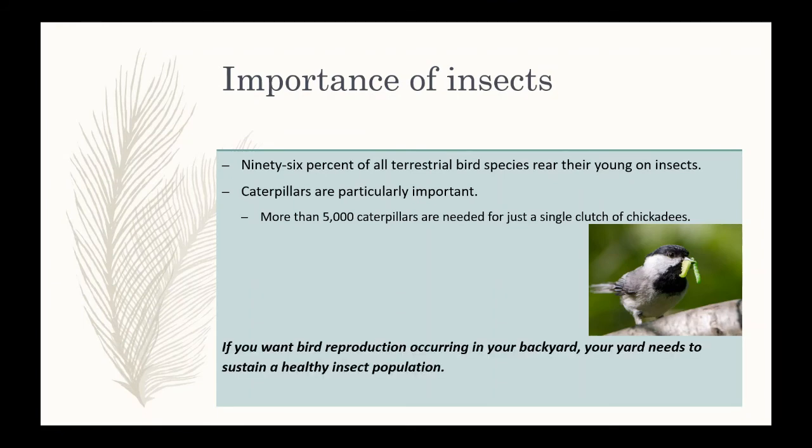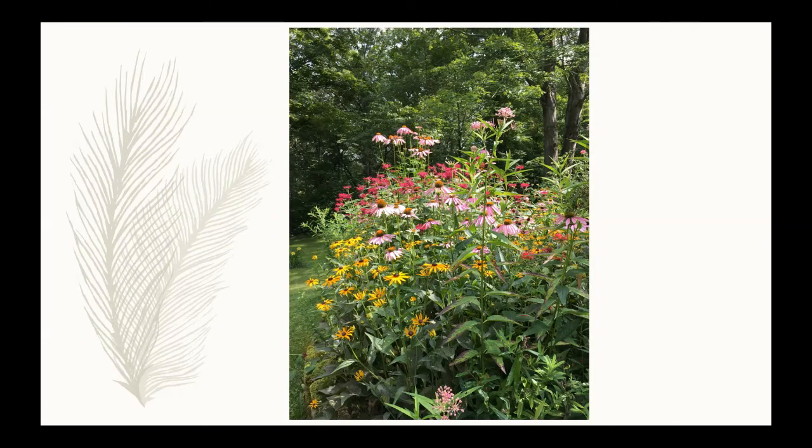The point is that if you want bird reproduction on your property or in your backyard, then you've got to sustain a healthy insect population. This means you cannot use pesticides if you want to raise birds. You don't want baby birds being fed insects that have chemicals on them. And you need to have enough, as we already said, 5,000 caterpillars. So using pesticides does not equate with raising healthy birds. Your goal is to have a habitat that looks like this, where you're encouraging insect life to visit your property and your yard. You want to have as much insect life, diversity of insect life as possible to have healthy cavity nesting birds.